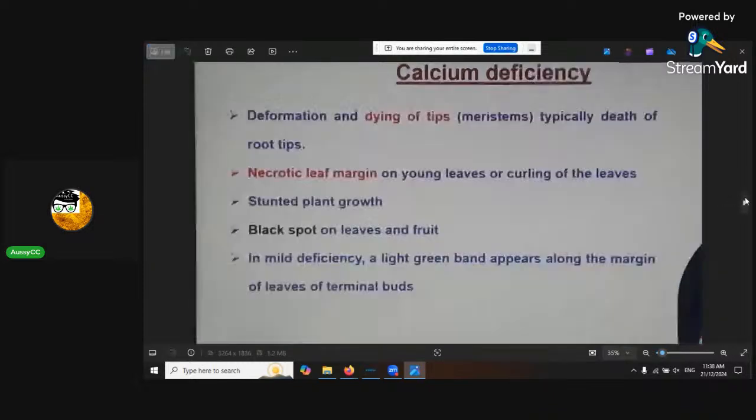Okay, next, that's calcium deficiency, deformation and dying of the tips and meristems, typically death of root tips. So you see it in the new growth, because calcium's a non-mobile element, like boron and manganese. So you'll only see it in the young leaves and the new growth. And curling is another fantastic characteristic, light greening and curling. Also stunted growth, black spots in the leaves. In mild deficiencies, a light green band appears along the margin of the leaves of the terminal buds.